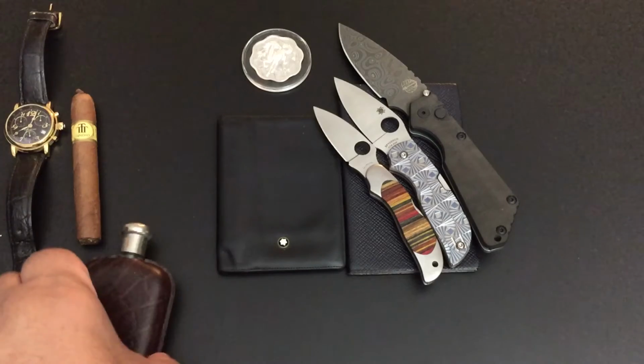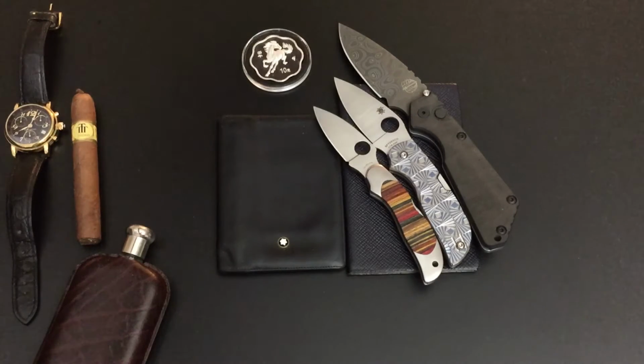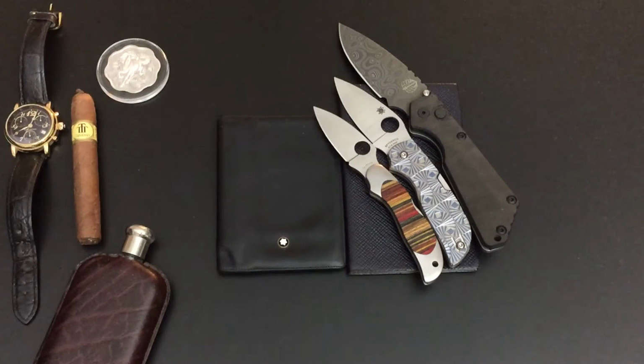Today, bourbon. You don't hear bourbon a lot in my flask, but today I just felt like bourbon. The coin, my lucky coin for today, is part of my Chinese flower collection. This is a Chinese flower because you see how it's shaped. Lunar coin. This is the year of the horse. I always carry a lucky silver 1 ounce coin from around the world as good luck. My grandfather used to do it while I was growing up.